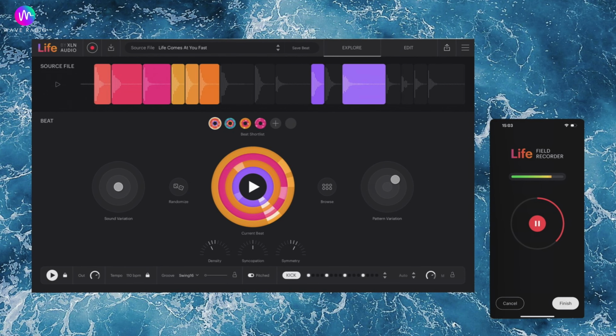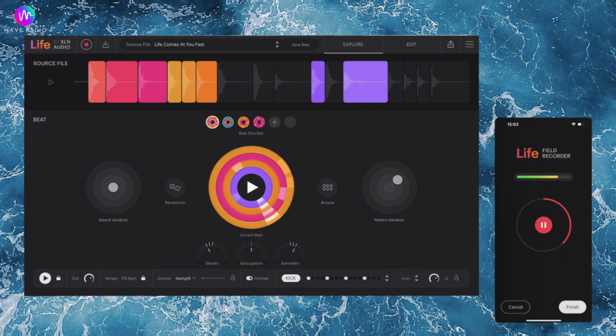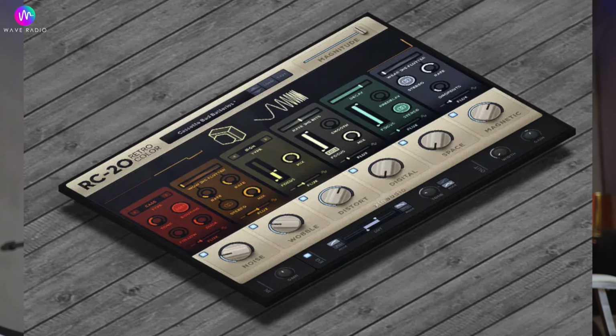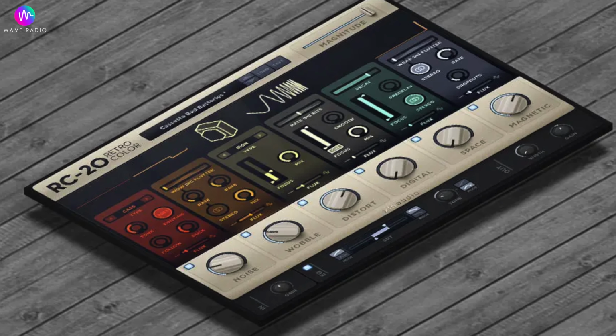So yes, my number 1 plugin for instant creativity is Live by XNL Audio. XNL Audio are the company that are responsible for giving us RC20. You know RC20, and you guys know how I sing the praises of RC20 on this channel. Live is a game changer for me, because Live has helped me to stop thinking about the type of percussion I want to add to my music.